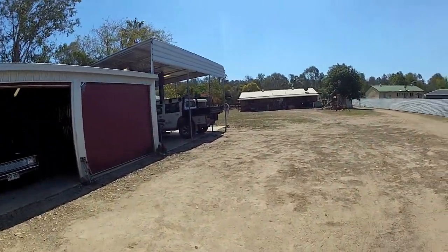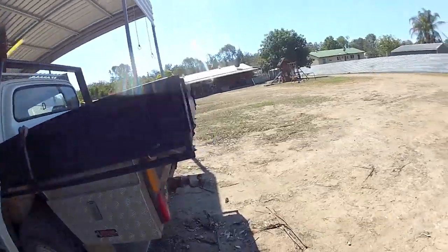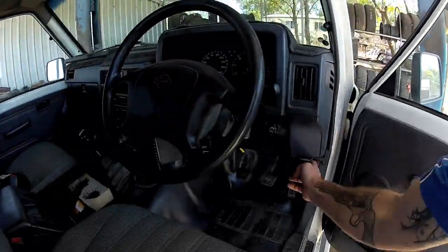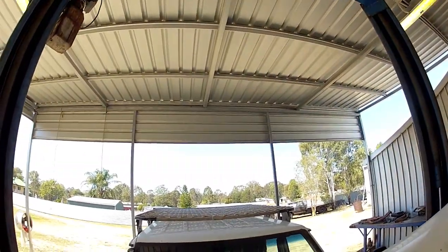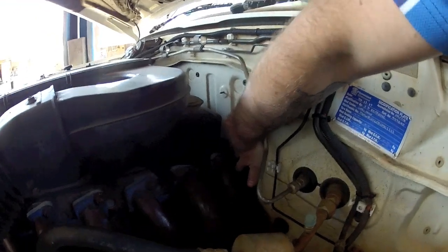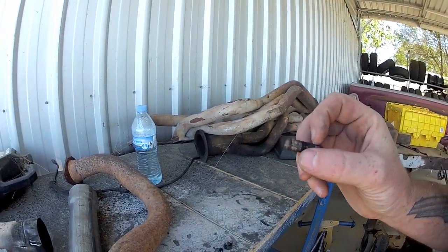Yeah, I was doing some more work on the Patrol, and some of you may have seen on Facebook the other day, I had a massive win with it. A broken exhaust stud, and you can only imagine which one it was. It had to be that one down behind there. Snapped it off, probably 3-4 mil inside the head. So there it was, snapped off.